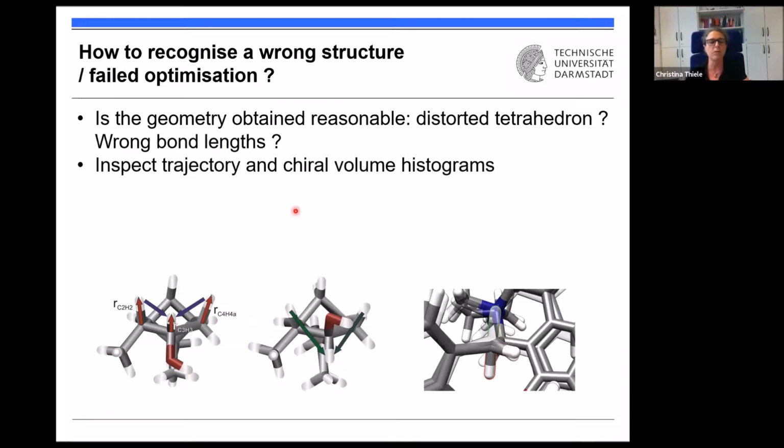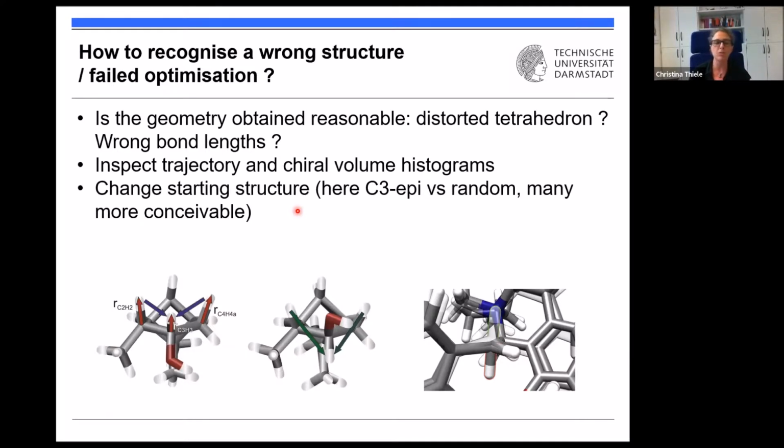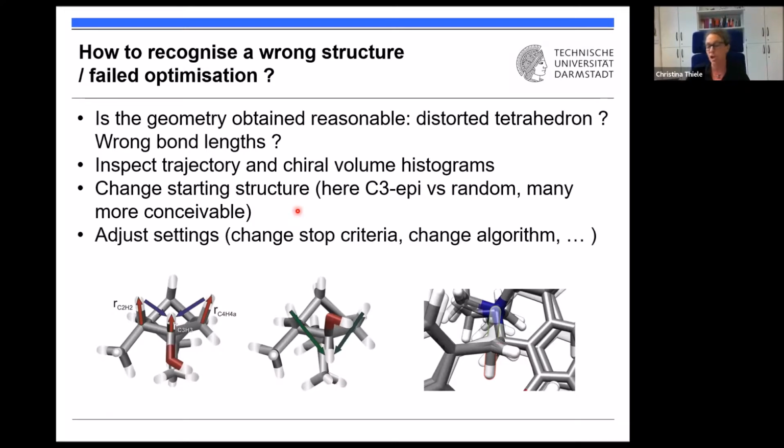The second thing you will do is inspect the trajectory and the chiral volume histograms and look whether something is strange there. And if something is strange, then you can always change the starting structure. Here we have only chosen two things, the C3 epimer and the random, but you can do many more. And you can adjust the settings. You can change the algorithm, change the stop criteria, et cetera. So there are many things you can do. And if you change the algorithm and you get a different solution every time, then obviously you do not have enough data. So this is what you can learn, I think.